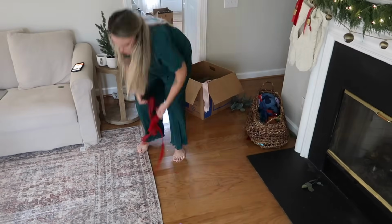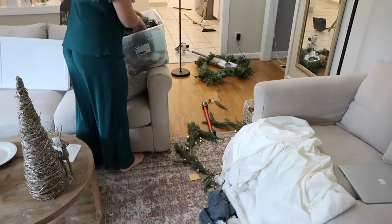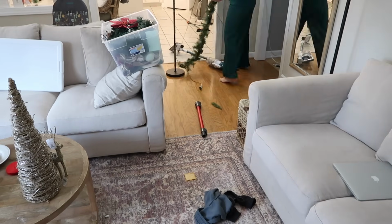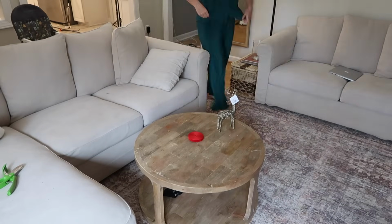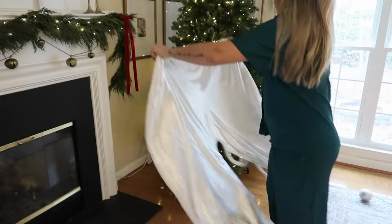So I wanted to show some behind the scenes. This is just after doing the mantle. I felt like the whole living room was trashed again. If you guys have ever watched my videos, you know I am so bad at cleaning as I go. I don't know why I cannot do it. I'm like a human tornado. Everything always gets really messy around me. So I didn't want it to get overwhelming this year, so I decided to take a quick break, tidy everything up before I continue.